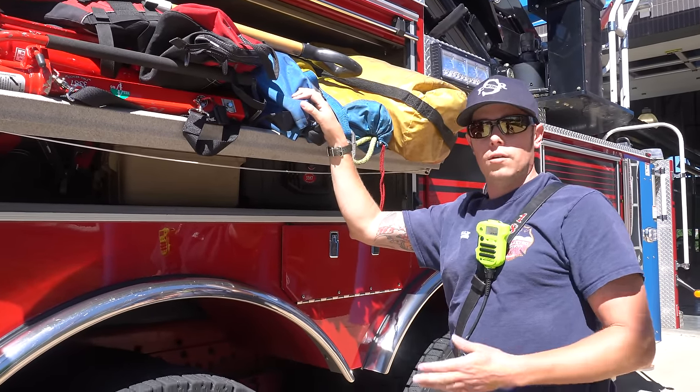In this compartment, we have all of our extrication equipment, again, unique to this tower on South Metro Fire. Littleton had purchased Hurst battery-operated extrication equipment. We have a 32-inch extrication spreader. We have a cutter. We have a ram.